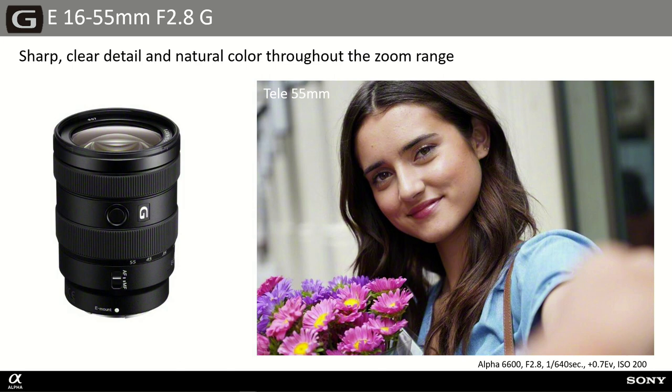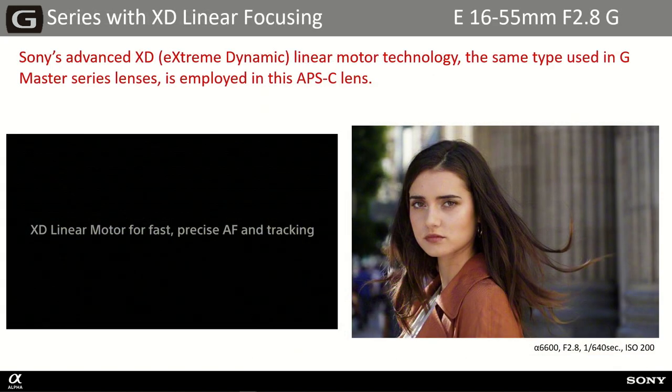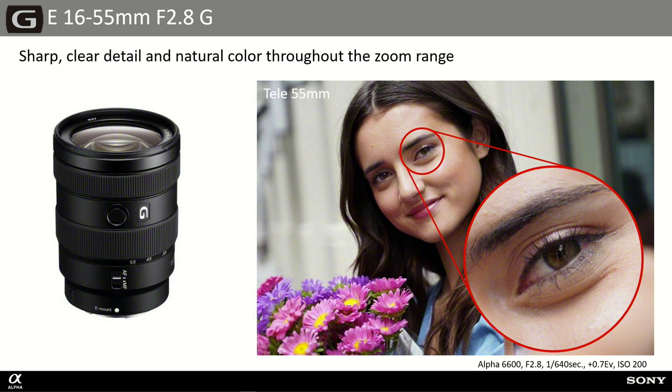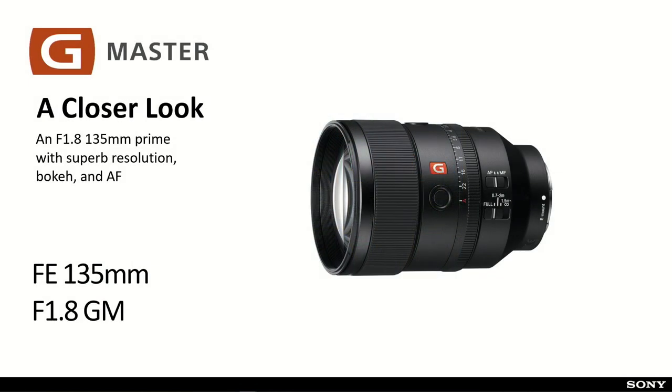For example, our 16 to 55 2.8 lens has one of these extreme dynamic motors. Like I mentioned, even though that was initially developed for a G Master application, we see this in other lenses as well. Some of the smooth motion optics that were developed originally for some of the PZ lenses for video, which cut down on focus breathing, we see in, for example, the 24 to 105 that I just showed as well.